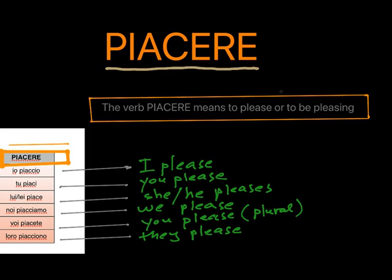So let's see the conjugation of this verb. And this is the conjugation of piacere. You can see that it will be io piaccio, tu piaci, lei, lui piace, noi piacciamo, voi piacete, loro piacciono, which would mean, as you can see, I please, you please, she, he pleases, we please, you, plural please, and they please. So let's see the details.